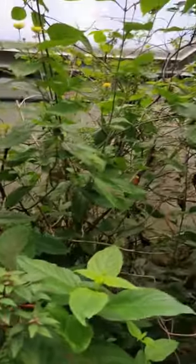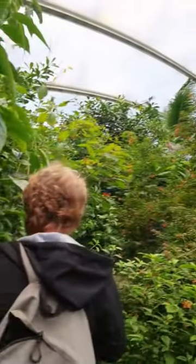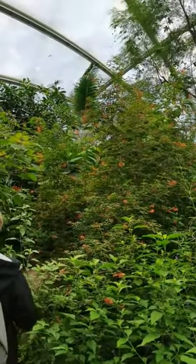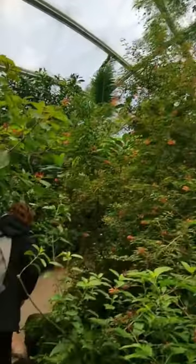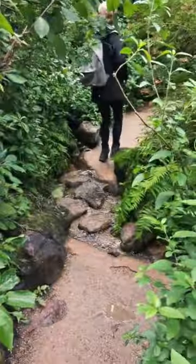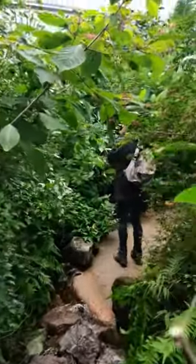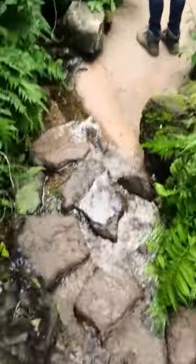Could be they're using speakers, but it's probably one of the birds. They're everywhere, guys. There are so many butterflies. Very nice, very nice. Thank you again, Blue, for the gift sets, very kind of you.